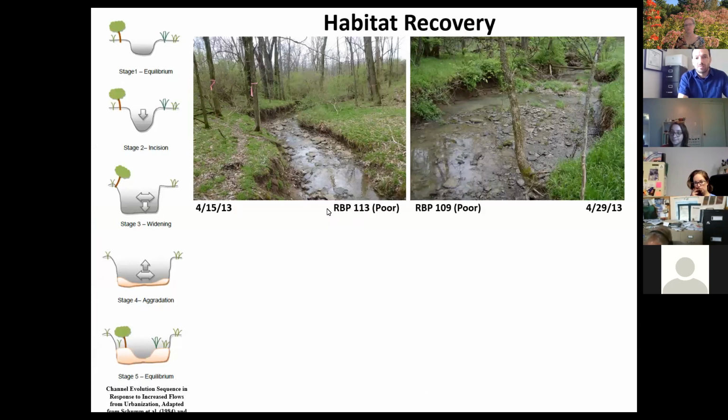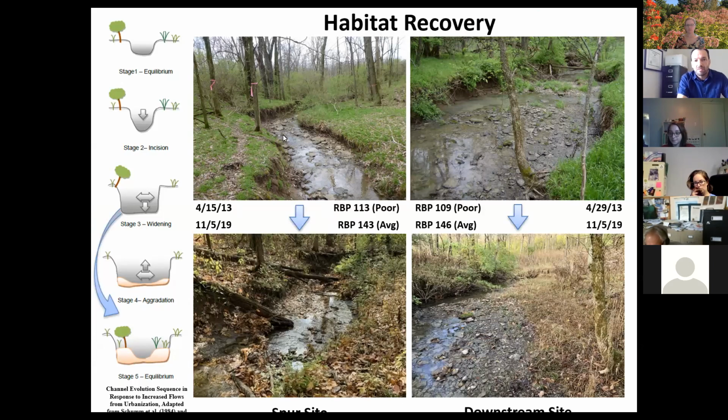And that geomorphic trajectory change has also benefited habitat. So here's our spur site before, and the same view after. We have an RBP in the poor range before, and it's bumped up to average 5 years later, 6 years later. Same with our downstream site. This is the before shot, same view looking downstream. We've increased it to an average RBP class.